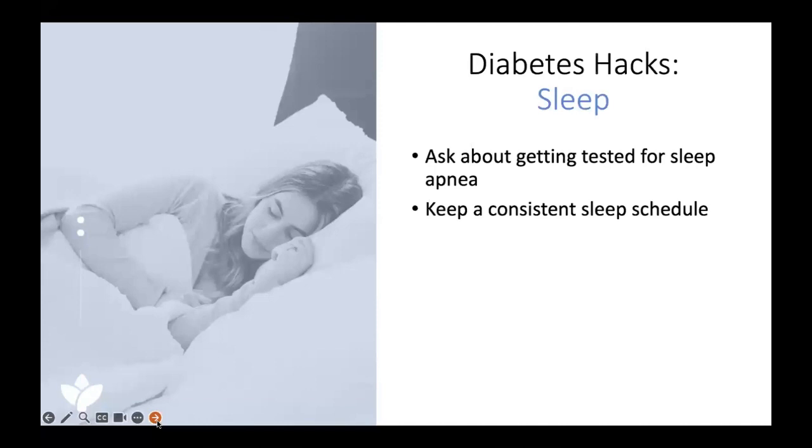And this basically helps prepare your body to fall asleep and to get up. And once your body is on that routine, you'll actually fall asleep easier and get better quality sleep as well. So that is one of the best tips around sleep hygiene, to keep a consistent sleep schedule regardless of the day of the week.